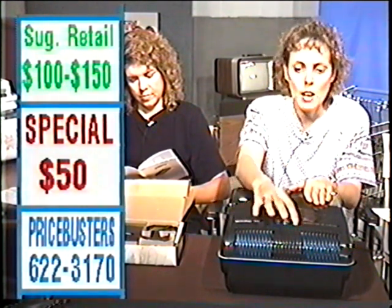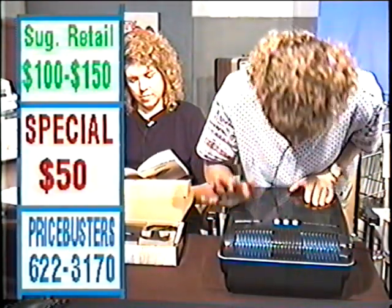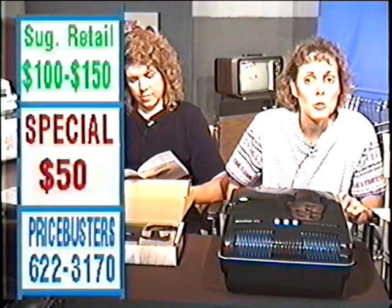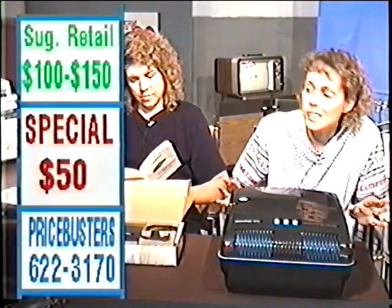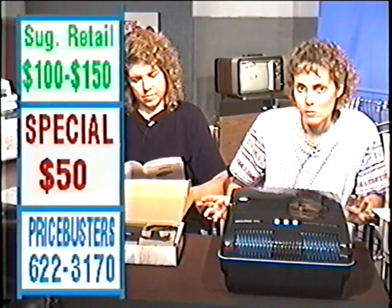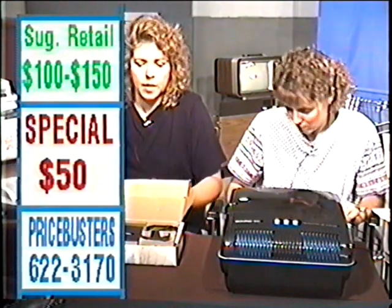There's your off, low, and high buttons. And that's all there is to it. It's very simple to operate, very easy to clean, to use, to everything. Very nice. Okay, and this $50, still a deal.